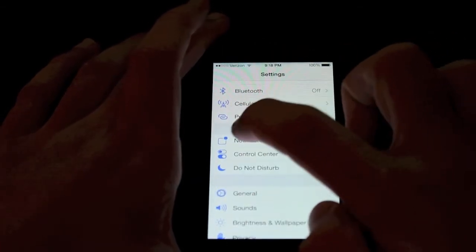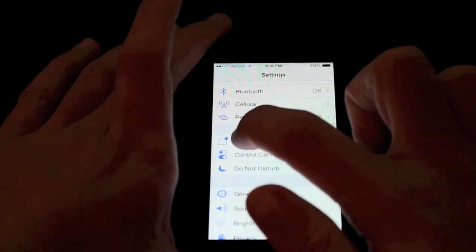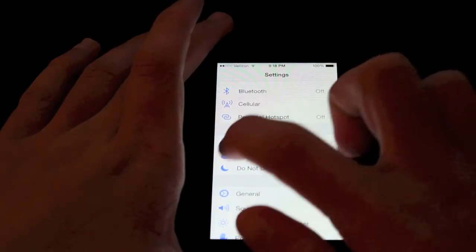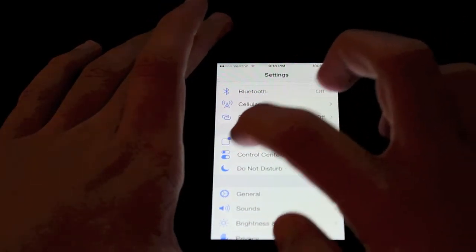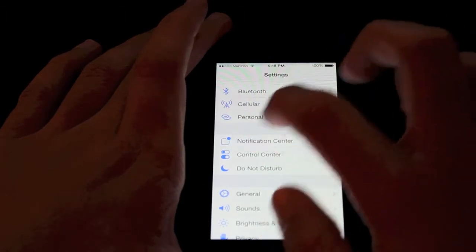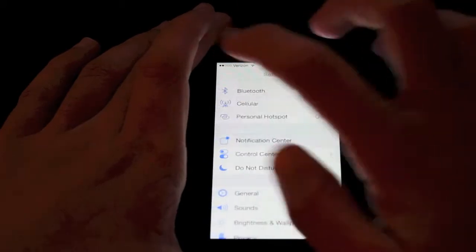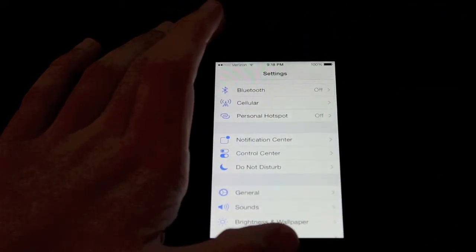Alright, settings. The Notification Center icon is now this one app icon symbol instead of two, which made it look kind of weird, like a stacked cheeseburger or something. I don't know what they were trying to show there, but now it's just one icon to denote you have a notification, and I tapped on that. Yeah, so the notification little icon has changed.